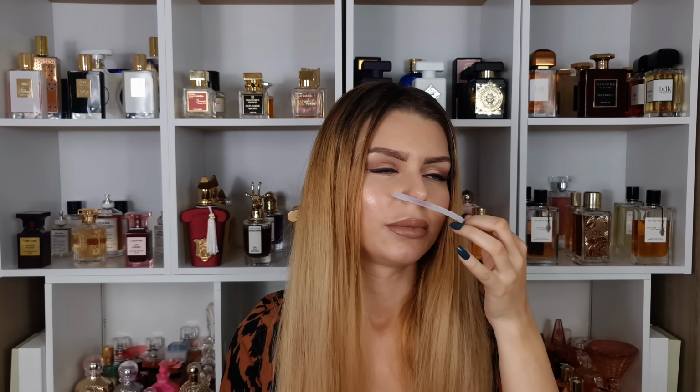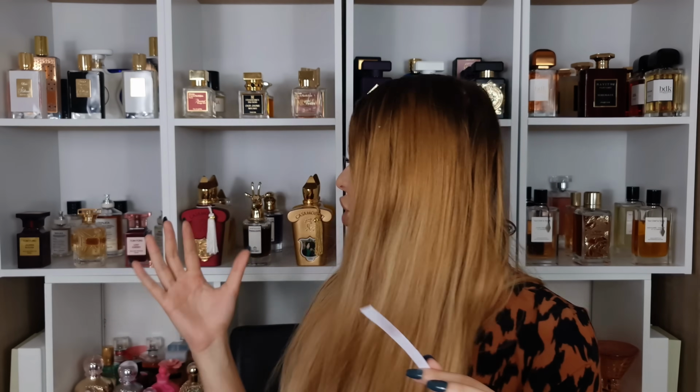It's incensey, but it smells like sweet vanilla, slightly powdery. It gives me major Changing Constance vibes, again from Penhaligon's, but with some incensey things in there, and something a little bit fresh as well, probably the grapefruit. It's such an interesting perfume. It's not a beast mode. Most Penhaligon's perfumes are not beast mode.